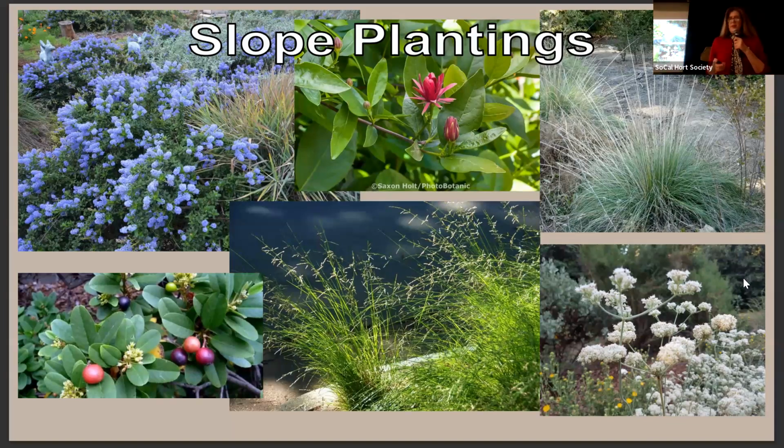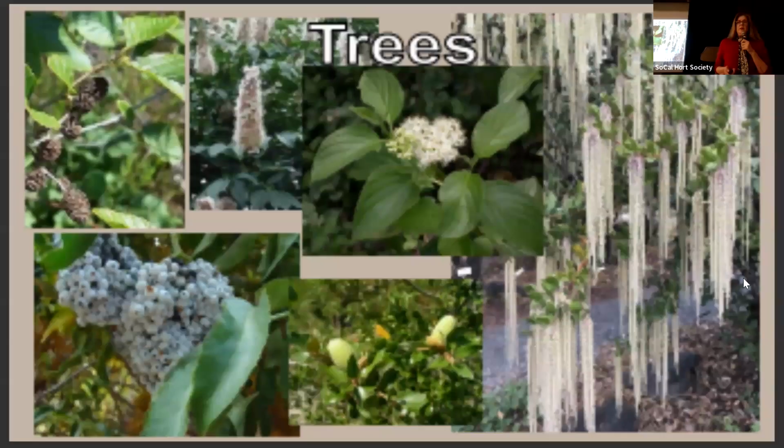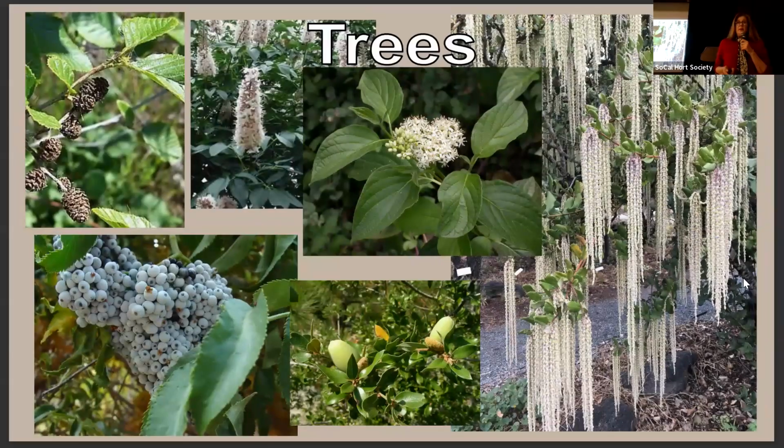So here's the slope plants. You can see the mosquito grass and the deer grass and the ceanothus and some other plants here. These are the trees. The one in the middle is dogwood. We actually had a dogwood in the stream that was quite old, and it was quite tall. These dogwoods are usually more shrubby. We were able to save that and put that back in. It's more of a riparian species.